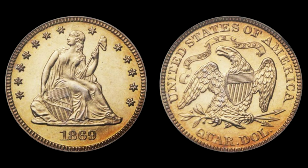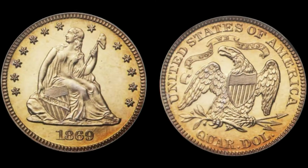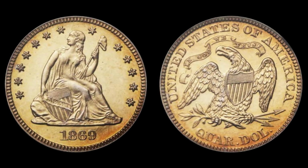Let's get started. The 1869 United States quarter dollar coin holds a special place in the hearts of coin collectors and history buffs alike. Minted over 150 years ago, this coin is a tangible piece of American history. Now, let's talk about its design and historical significance before delving into its value.